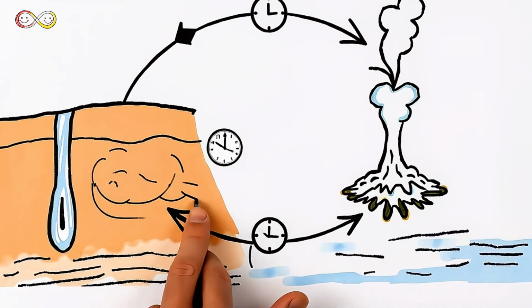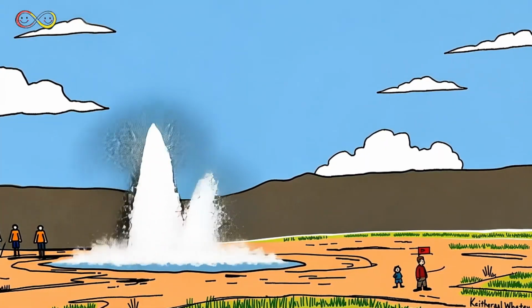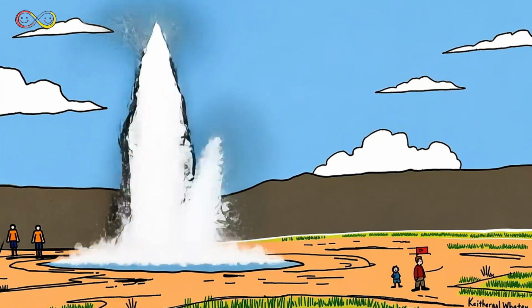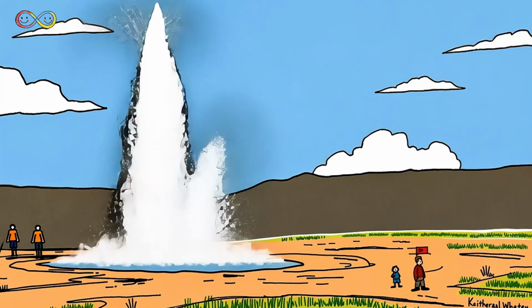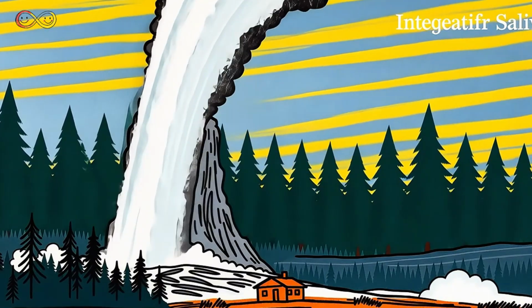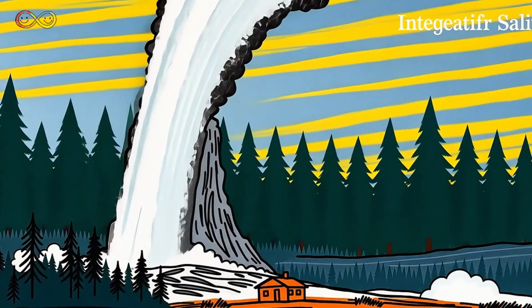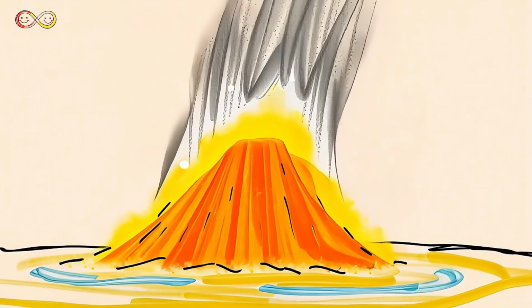But why does it shoot up so high? Let's find out. The pressure underground has built up to its limit. The water and steam have nowhere else to go. Something incredible is about to happen. Whoosh! A massive jet of boiling water and steam blasts out of the ground, reaching high into the sky. It's like a powerful water cannon, but powered by nature.